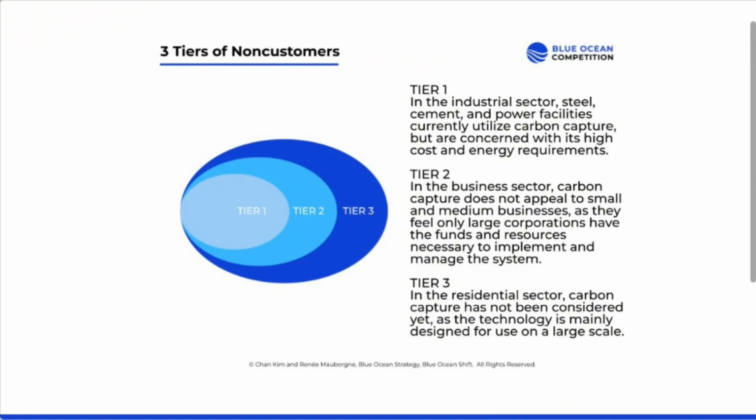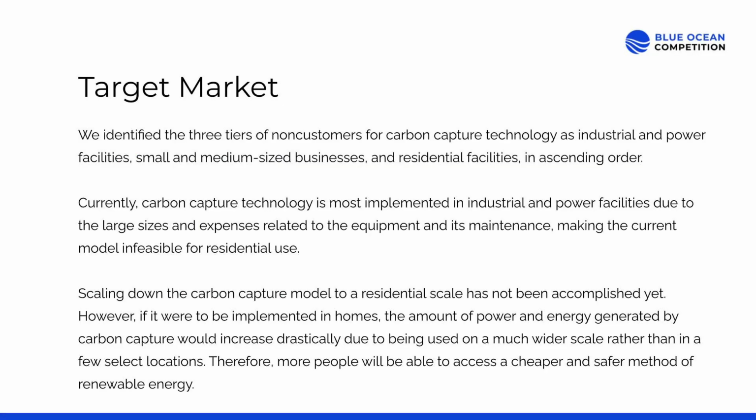Algenerate's first, second, and third tiers of non-customers are various industrial facilities, small and medium-sized businesses, and homes, respectively. As we mentioned before, the current industrial model of carbon capture is not suitable for homes due to high costs and lack of space. However, after modifications for residential use, the system would become more widespread and have more total users, resulting in increased renewable energy production and more awareness about carbon capture in general.